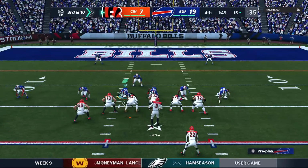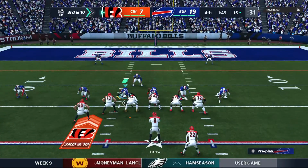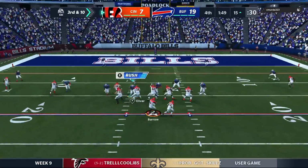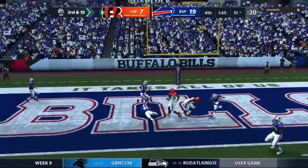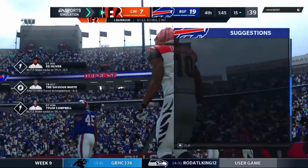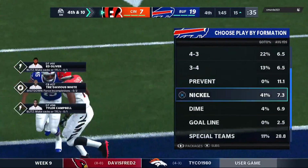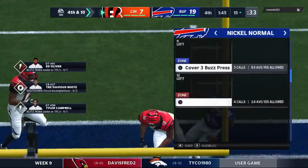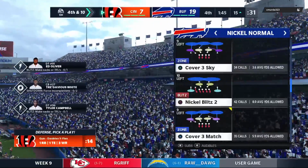The chance of wasting this great starting field position, a real threat. This is 3rd and long. 10 yards to go. They're passing here. Joe Burrow toward the end zone, but that's going to wind up incomplete. That was a touchdown if he could have hung on. Instead, it was a well-timed collision to jar that one free.